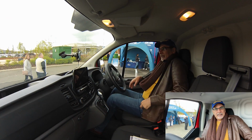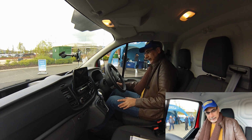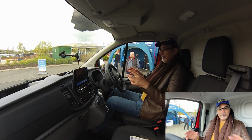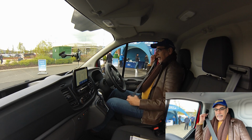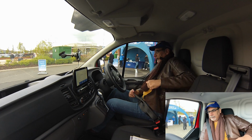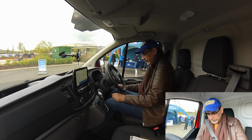Here we are in a Transit van. Look at that key, proper key, and automatic, so that immediately makes things a lot easier. I'm assuming ready. Okay, so the thing is, there's no startup engine noise, there's radio noise. Let's turn that off. But it does say ready. I think the engine has come on. It feels like it's come on. Anyway, we'll take it for a short run.